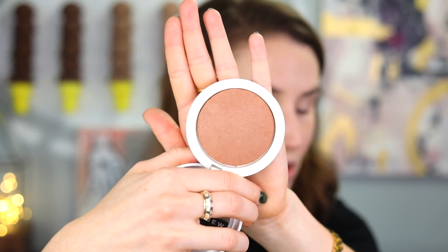And I saw this and I was like, is that gonna be too deep for me? But it actually has such a beautiful finish to it. It's not highly, highly pigmented, and so you have time and opportunity to work with it on the skin, and the neutral undertone to it means that when it's building it doesn't get too orange on me, so it's actually perfect.